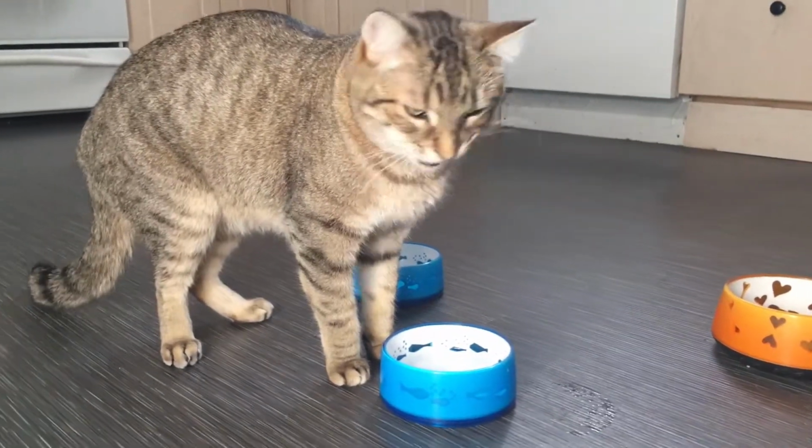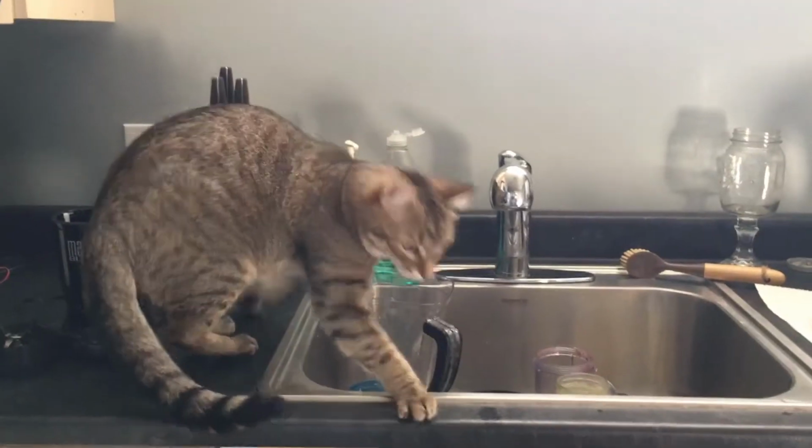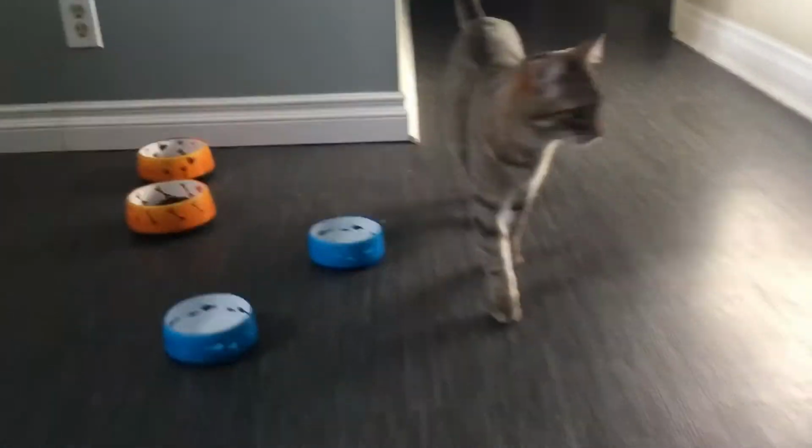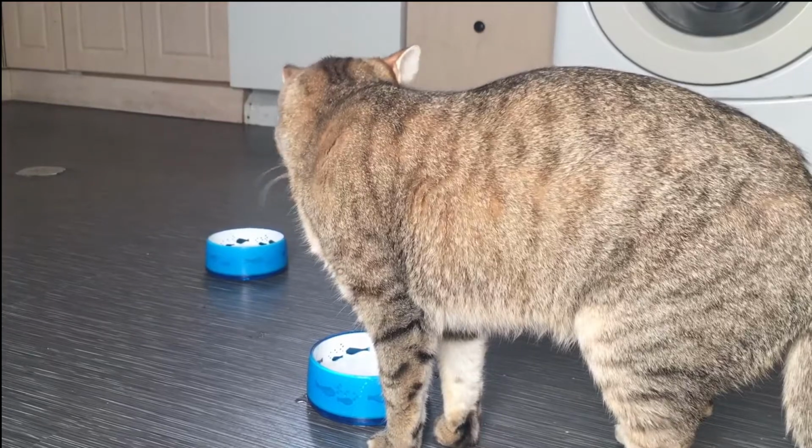If you're one of those pet owners that have always wondered what their cat is doing or thinking, or why they're doing it, the Cat Vocalizer 500 is for you, where the revolution is meow. Why is the cat on the counter? Why does the cat follow you around? Why does the cat play in their water and splash it everywhere?